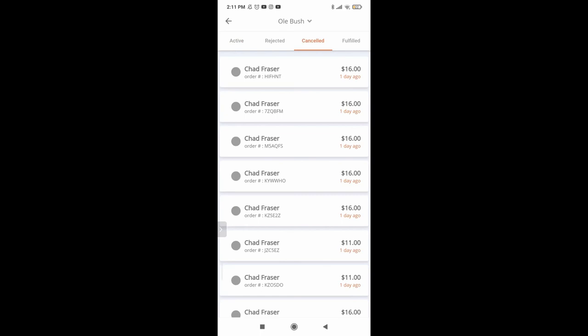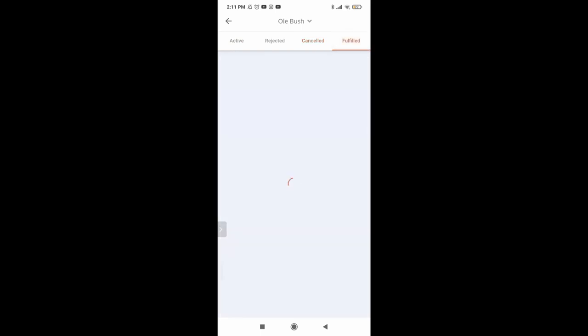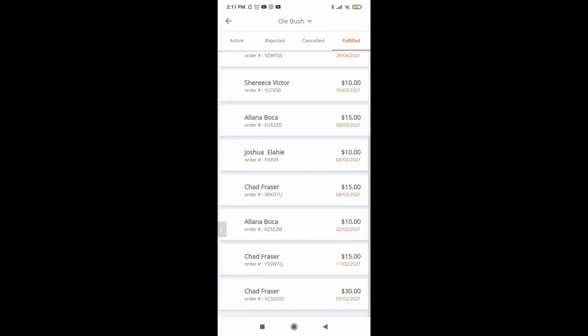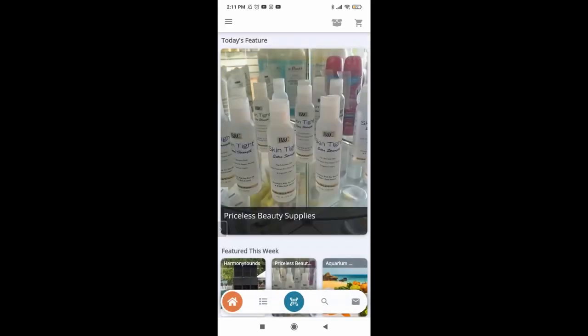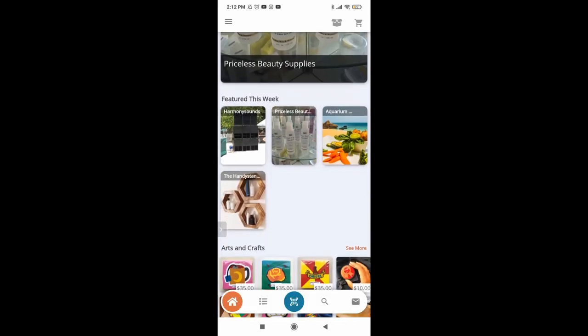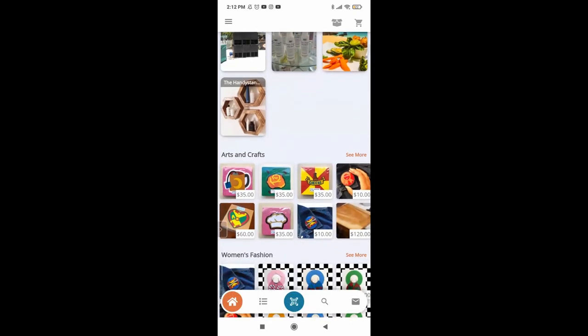So then after the canceled tab, we have the other tab which says fulfilled. These are all the orders that have been fulfilled. So these are orders that you have delivered or the customer has come and picked up, and basically the transaction has been completed. This record is there forever. All of these records are here, so you could always look back on them. And that is the process of creating your business and creating products and having them available to sell online.